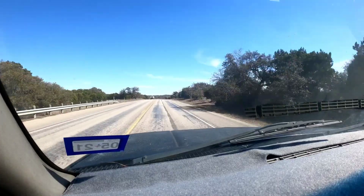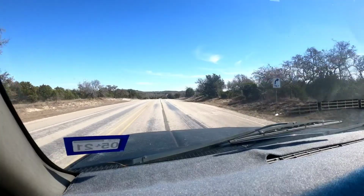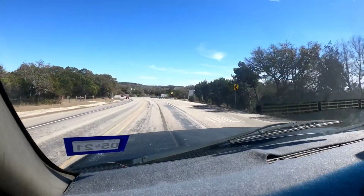You can see these short, I think these are juniper bushes that line the side of the road here. But I'm just going to drive for a minute, let you guys see what it's like out this way. I might point out a few things, but figured you could ride along for a second as we go through this.